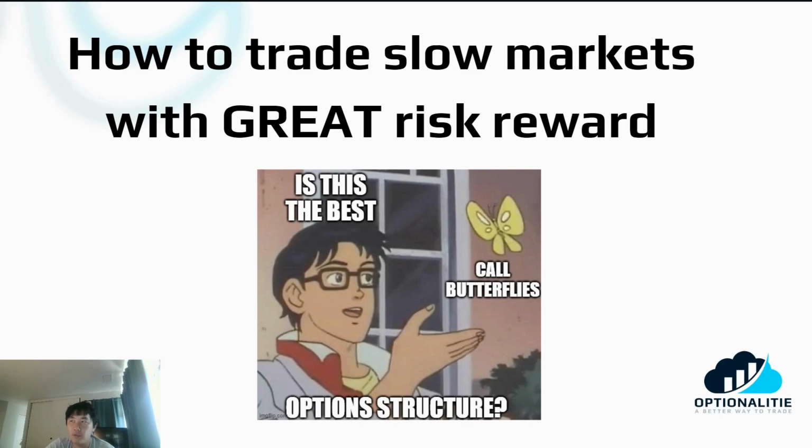I am a professional option trader returning 25 to 50% on my portfolio using options every year. Today we're going to talk about how to trade slow moving markets with great risk reward. In particular, we're going to be looking at a call butterfly structure that I put on last week that I took for great profit. Let's begin.